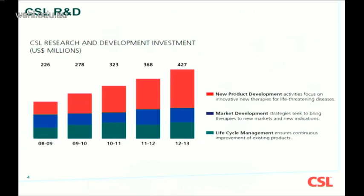And you can see here on this slide that we really spend our R&D dollars in three different areas. And this is important when you're considering taking new molecules through into the clinic. So we spend money on life cycle management. That's taking our current products and looking at other indications, new areas, new ways in which we can use those current products to treat diseases. We do market development, which is again, pushing our products out into new markets and looking to do new things with them, generate further revenue.